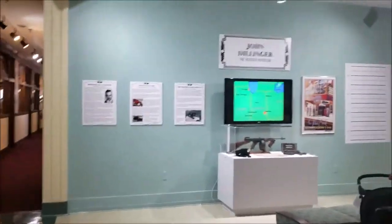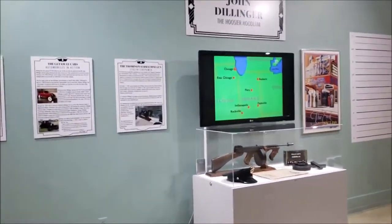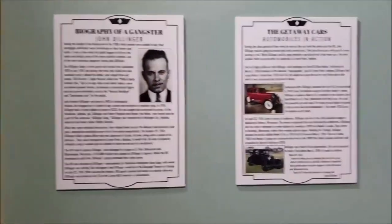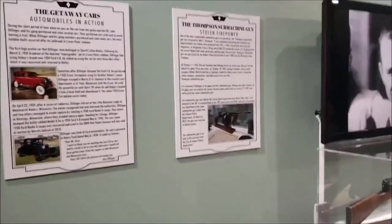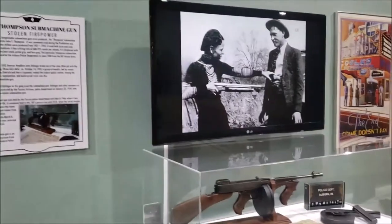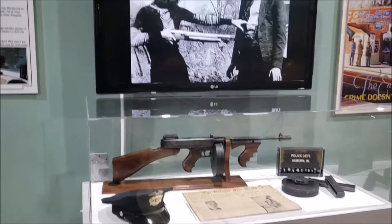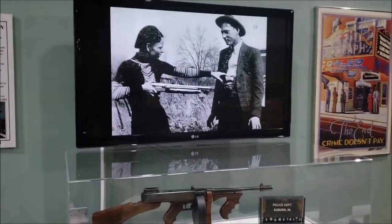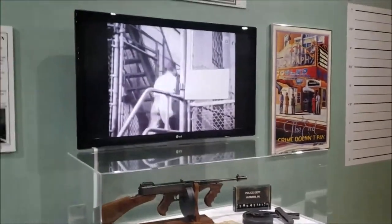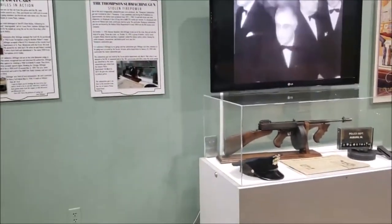And we've got the John Dillinger exhibit. Who's your hoodlum? And it's interesting that this is the exhibit that's up now, because they have just announced that they are going to, oh, I can't think of the proper word right now. Please don't think I'm ignorant. I just can't think of it right now. But they're going to dig up John Dillinger's body because some of his family don't believe that it was him that was killed and buried in that space. So they're doing that now.